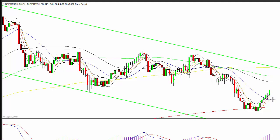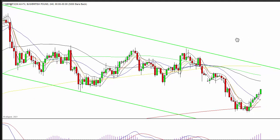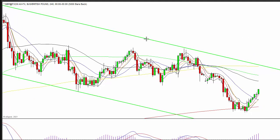That 20 will start to flatten off once we get to midday, once this 4 hour candle closes. So then the pattern isn't there anymore anyway, once that flattens. But we'll see how it pans out. But I've given it that attempt there.